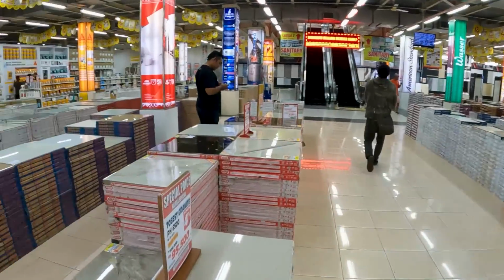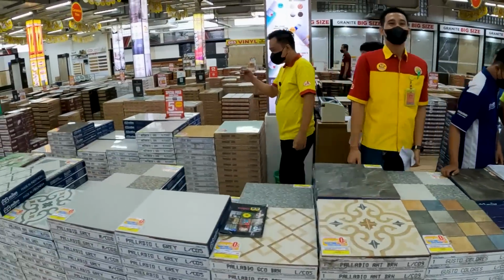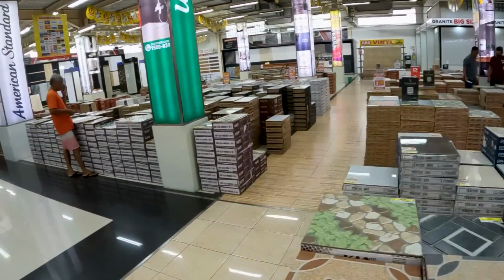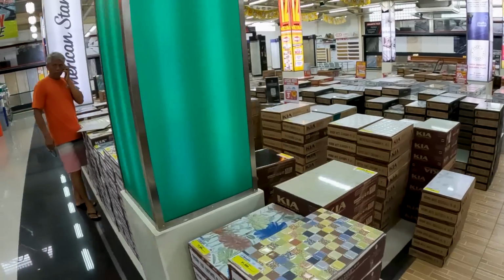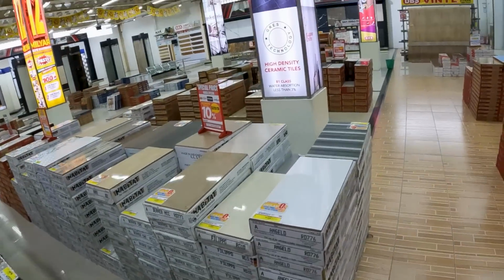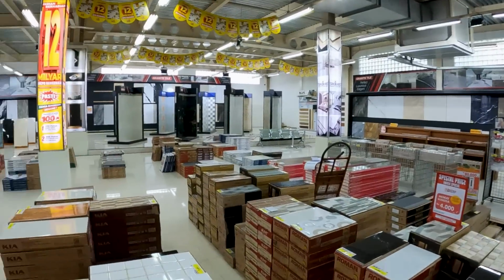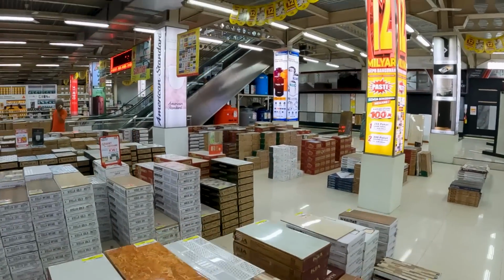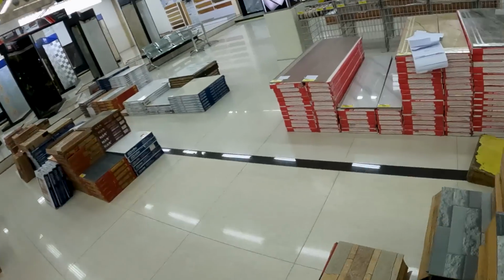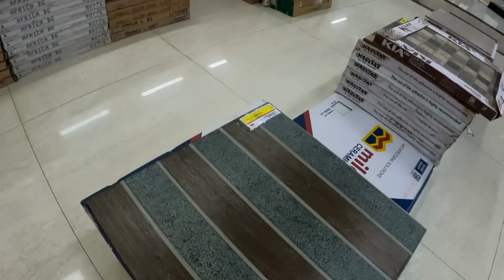So look, huge tile section, massive selection, lots of stuff. It works. And I've got smaller tiles down here. We've still got to organise the splashbacks for my place. There you go, some nice little prints. And you got some vinyls and some other bits and pieces over there. So very extensive floor covering section. Lots of selection, and they like a lot of rich colours and quite opulent looks. So that's half of downstairs.